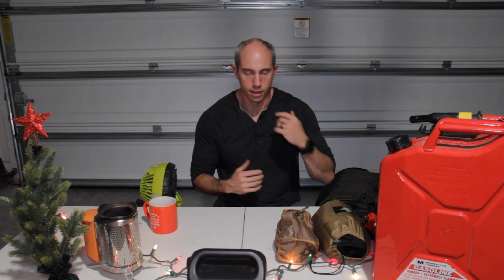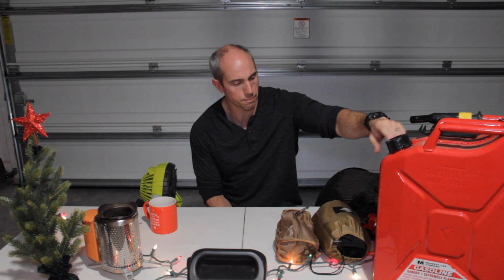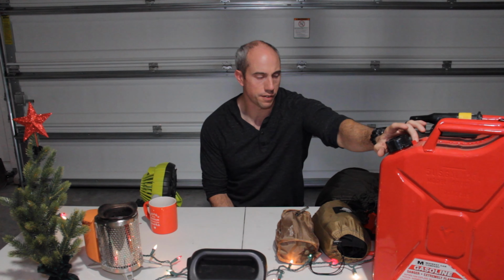The first thing is a little bit of an insurance policy, right? We like to extend our fuel range when we're out on the trail. This is a 5-gallon jerry can from Harbor Freight. It's metal. It's currently full. It's got a plastic top on it. They do sell metal tops aftermarket out there on the internet, and you can probably find one. But like I said, this is 5 gallons.